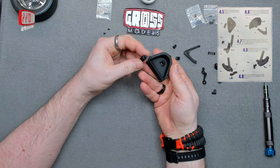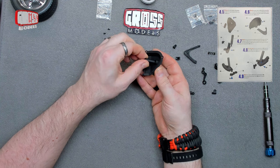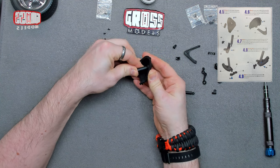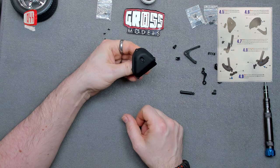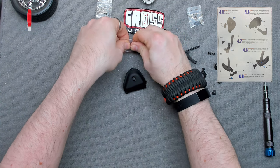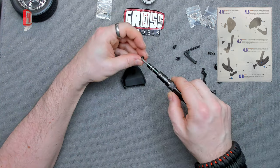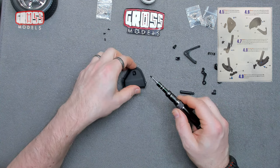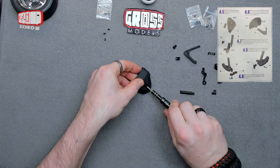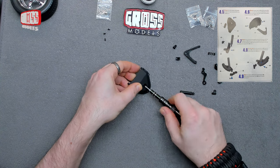It's fitting into there. There are two flat sides to that. So it will only go in two ways. One way and 180 degrees opposite. That goes through there like that. That's being held in place with an EM screw. Let's get a single EM screw out. In there, that in there. And that is holding that in place.